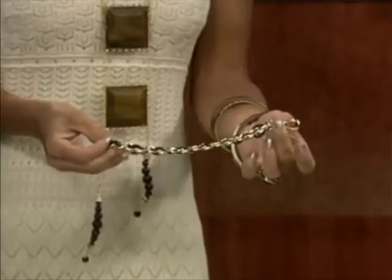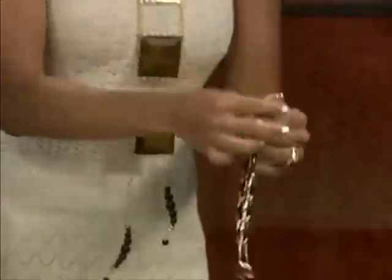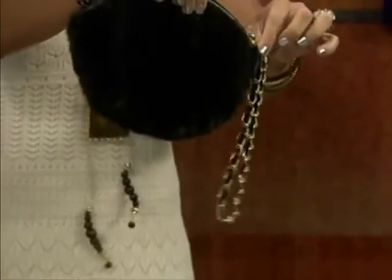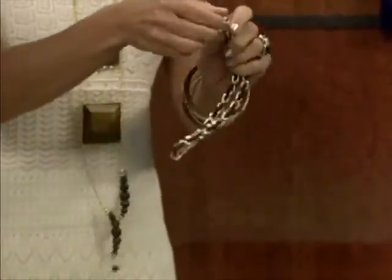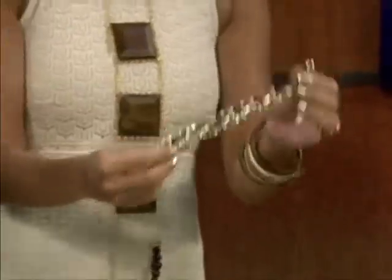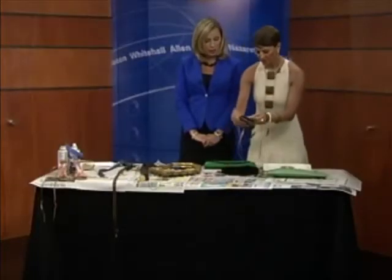And something like this you could use as a keychain. These come on a lot of clutches. They just hang on the side, and sometimes you don't use them. Or if you need a keychain, basically just hook it onto the keychain and use it that way. Keychain. How about now, this little guy?